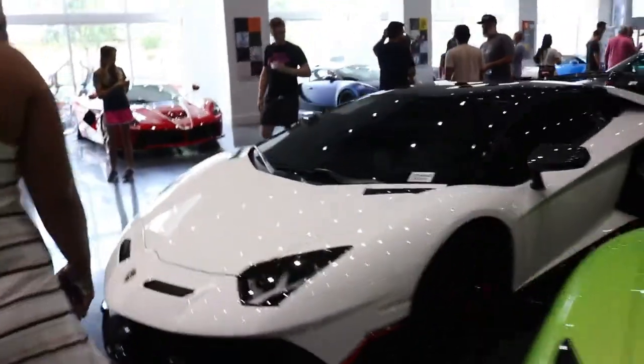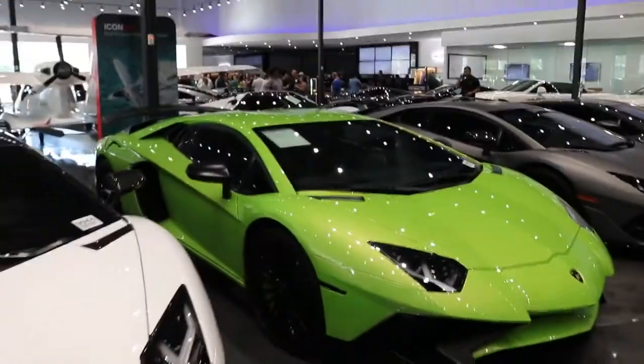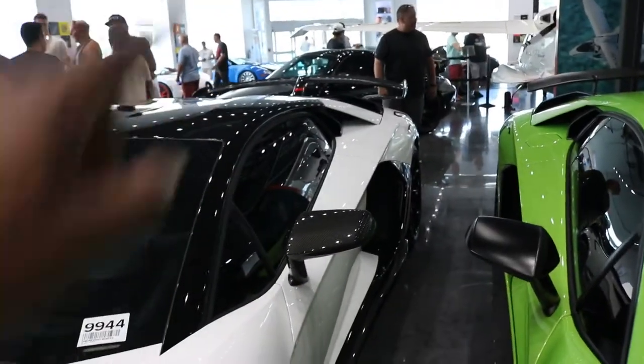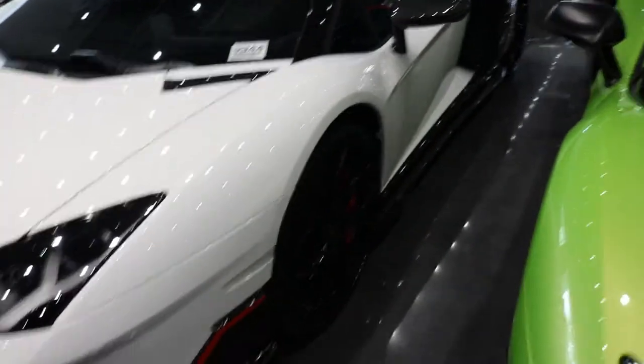All right, guys. So we have right here a white SVJ, and then we have a green SVJ. Again, they're amazing. This car, the color pattern, the color code, the white on black, white on carbon fiber, whatever you want to call it, looks amazing. Super, super amazing. Side skirts.